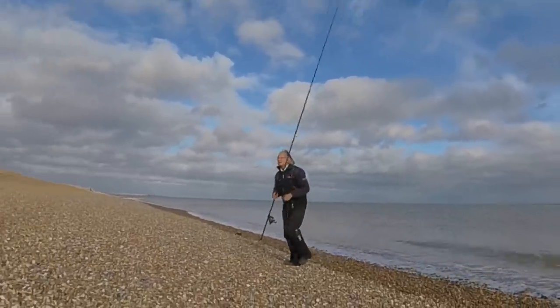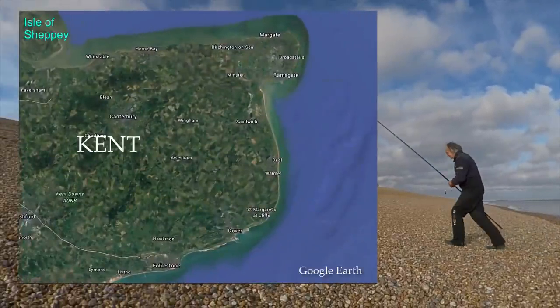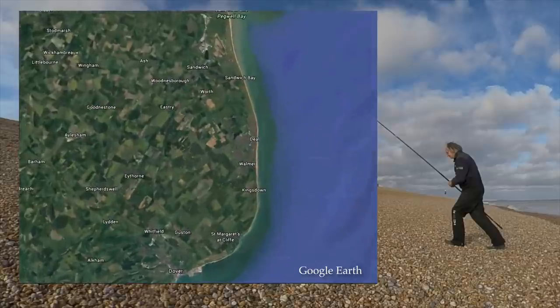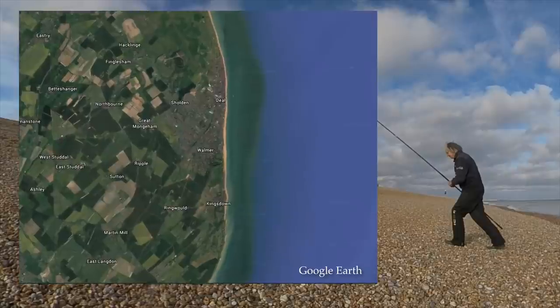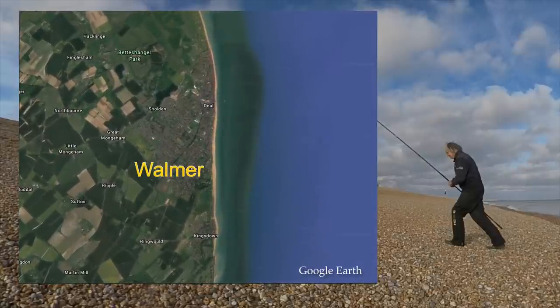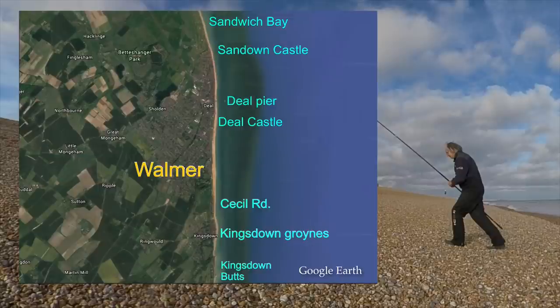Having returned that whiting, I'll quickly run through the locational details. The map highlights some familiar venues within the regional setting, then homes in on the Deal and Walmer area. Walmer is pretty much the southern part of Deal, and its beaches are pretty much a continuation of the open stretches at Kingsdown further south. It's fairly similar to fishing at Cecil Road, but without the prominent chalk hard ground. Further to the north, you've got Sandwich Bay and Sandown Castle, and the Deal stretches.